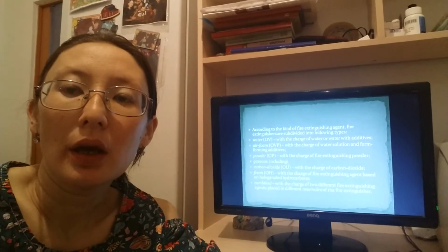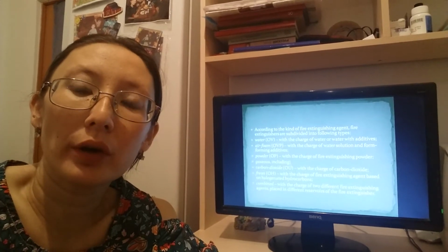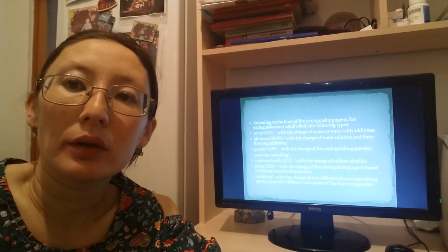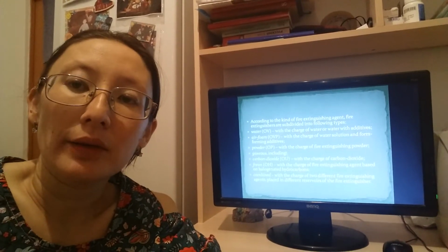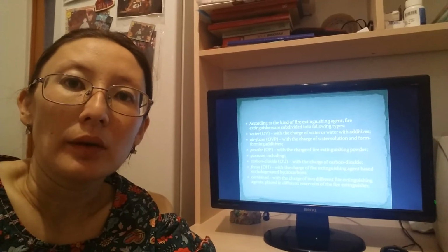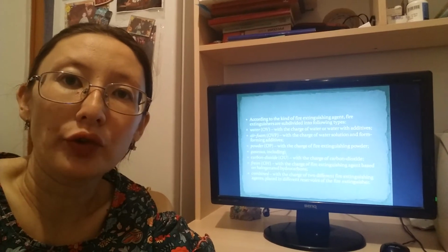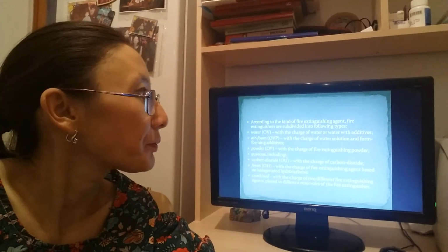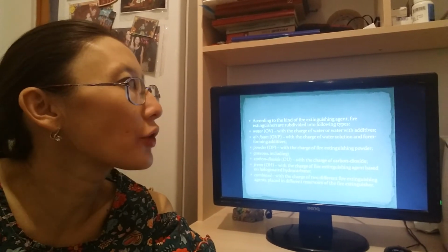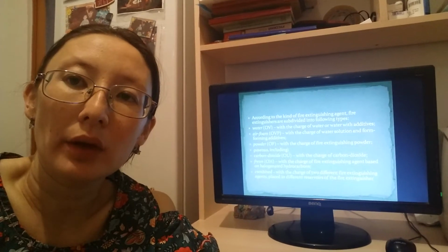Here you can see the kinds of fire extinguishers depending on the chemical substances inside them. So first of all, it's the water fire extinguisher. Water fire extinguisher, it's with a charge of water with additives, some chemical additives.